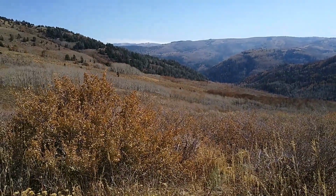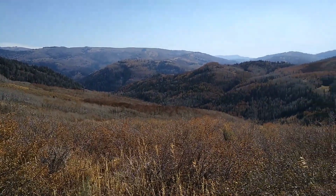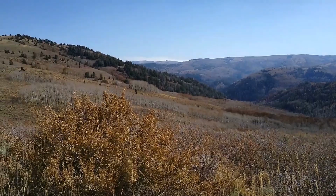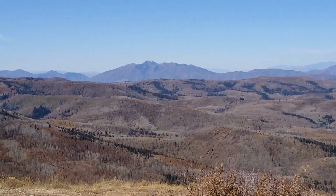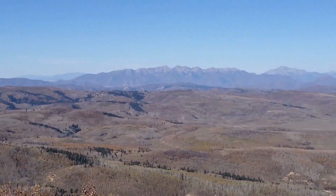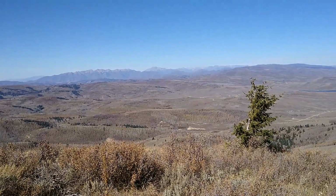Thought I'd show you a picture of this canyon here. No roads down into that canyon. You want to get down into that canyon, you're hiking or taking the horse. About 9,000 feet now in elevation. Mountains off in the distance. You see the great view. So much country out here.